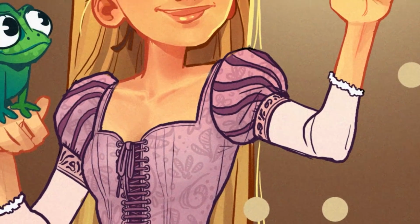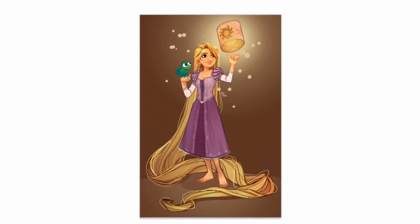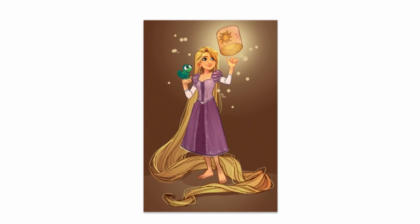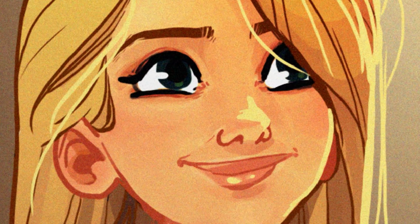I also added in a super simple background just to give her a little bit more atmosphere around her, and so that I could add a gradient behind the lantern to make it look like it was glowing as well. Added a little bit of a noise filter just to give the drawing texture and look a little less artificial. And yeah, that's my drawing for 2019. Yes, it's 2020 now. I'm a little behind.